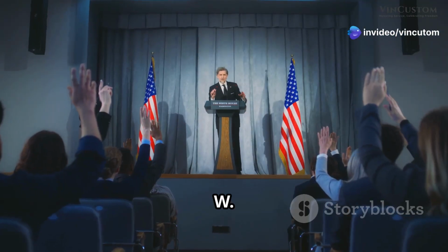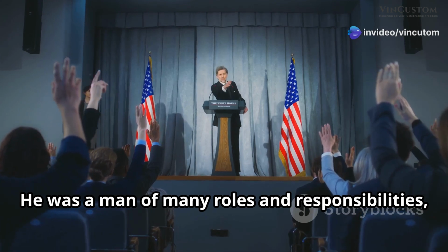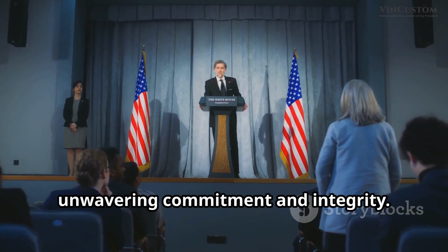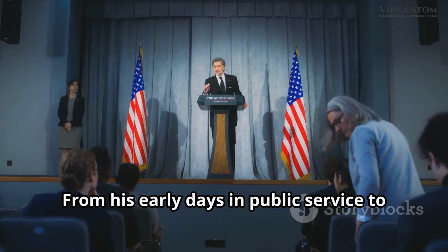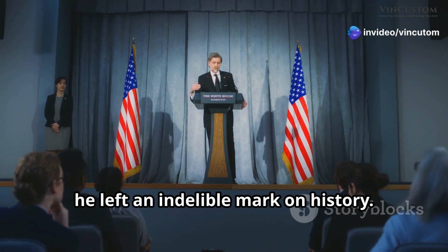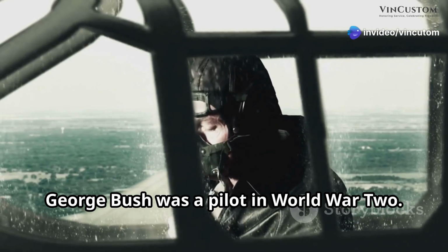His name was George H.W. Bush. He was a man of many roles and responsibilities, each of which he fulfilled with unwavering commitment and integrity. From his early days in public service to his time as the nation's leader, he left an indelible mark on history. George Bush was a pilot in World War II.